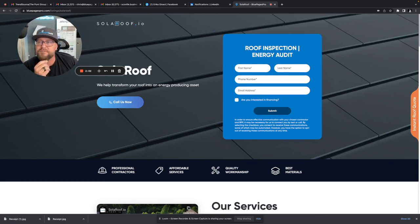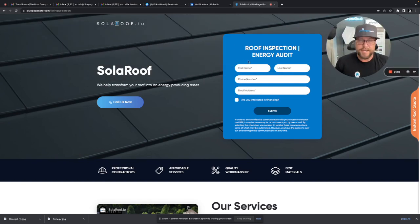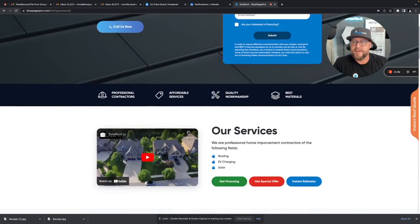So let's just focus in on this portion of the Blue Page today. A Blue Page is designed to help you connect, convert, and create more relationships in your local marketplace from homeowners that are seeking your services. The first step of this is a big call to action. SolarRoof.io is a demo site where we could do solar and we could do roof, right? So of course, our call to action and our offer is a roof inspection or energy audit. Down here is where the video would speak to that.